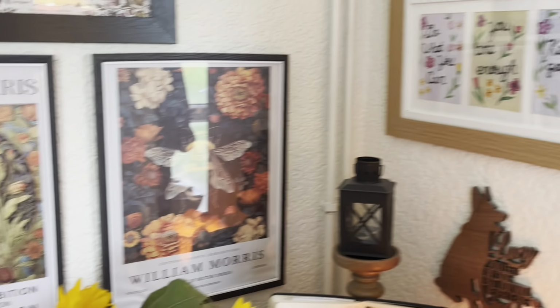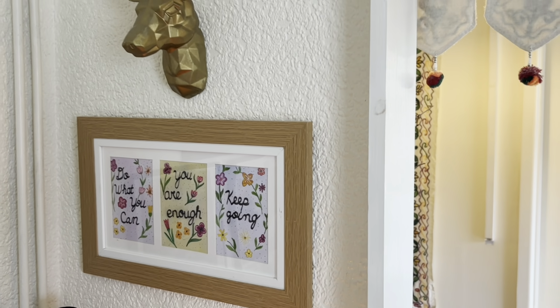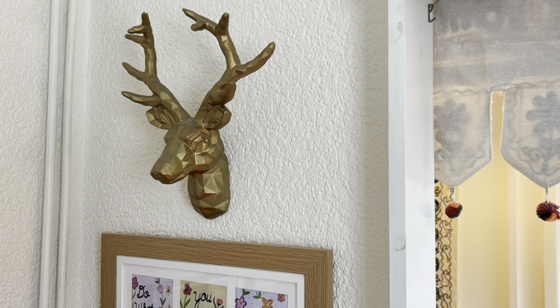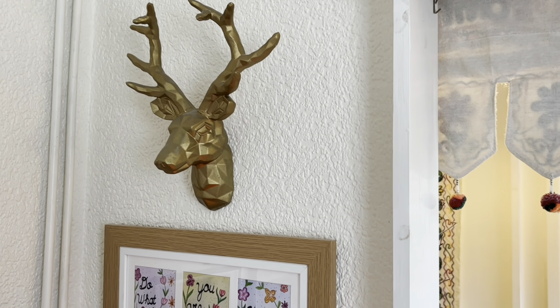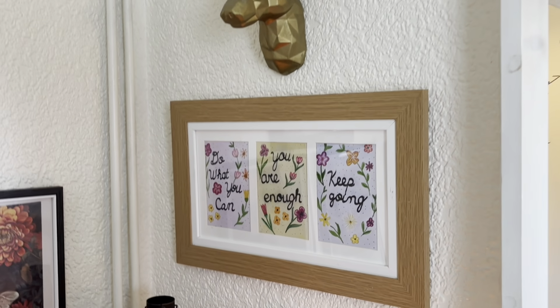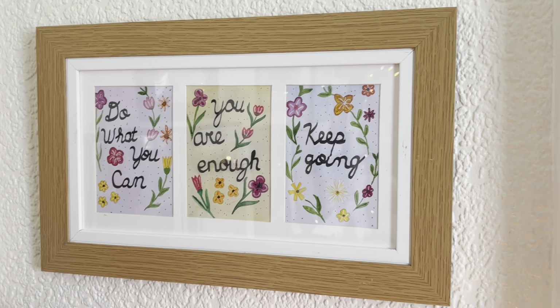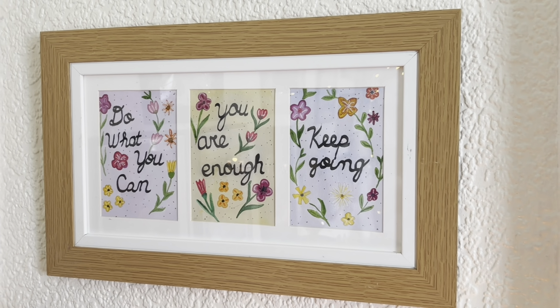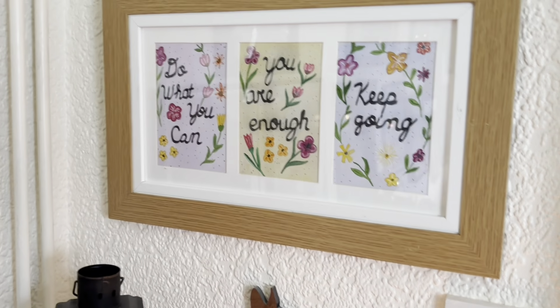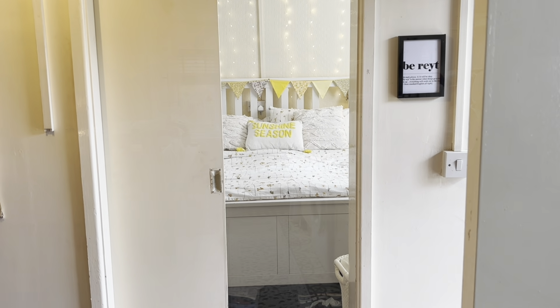And the last bit of the living room is, as we're heading out the door now, here's my stag that I love. He will be on the Yule altar before we know it. And this painting, I actually did this watercolour as a little reminder of what's really important in life. So yeah, right, that's the living room done. We're heading back out into the hall, and from there I will take you into the kitchen.